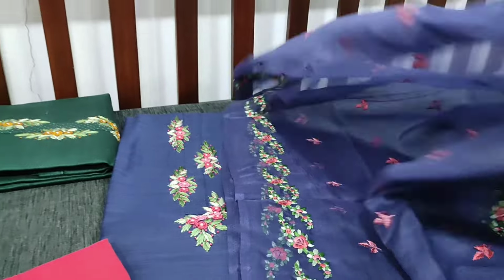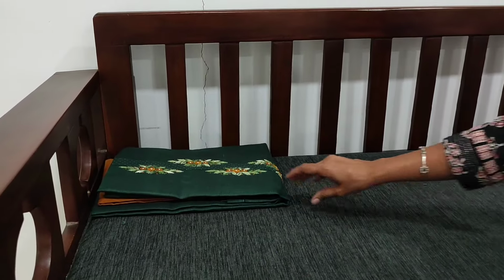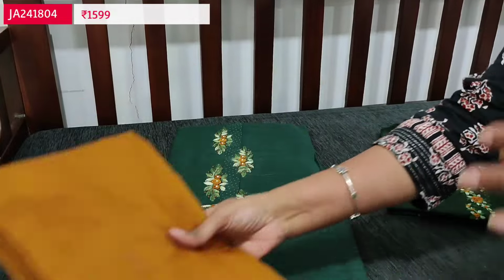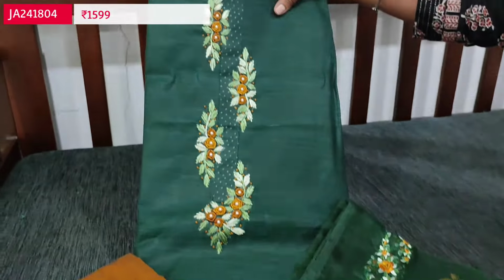We have one more color in the same design. The second color is bottle green color with honey brown combination. Both the colors are very beautiful. So these sets are priced at $1,599.